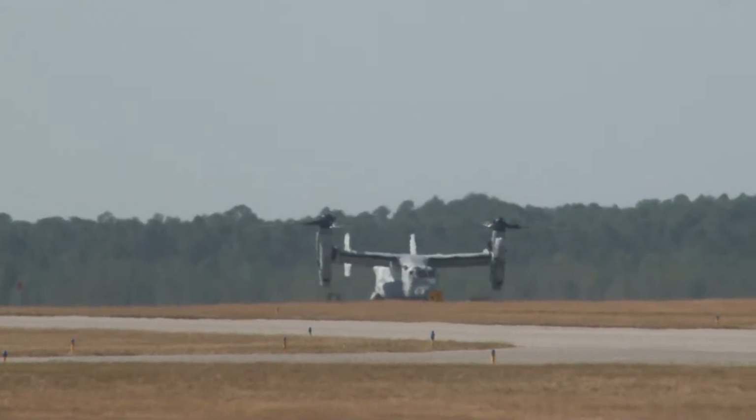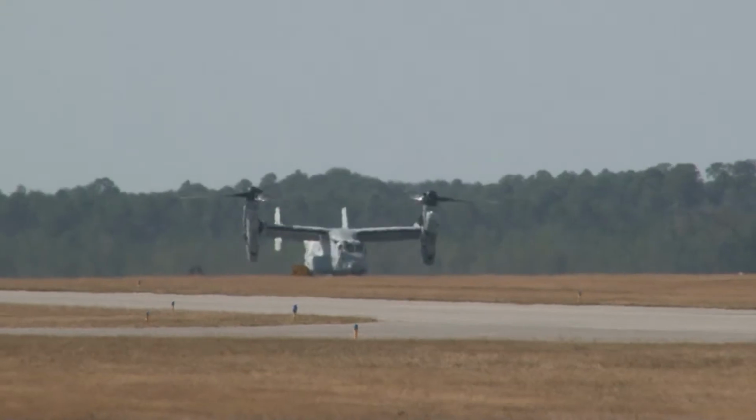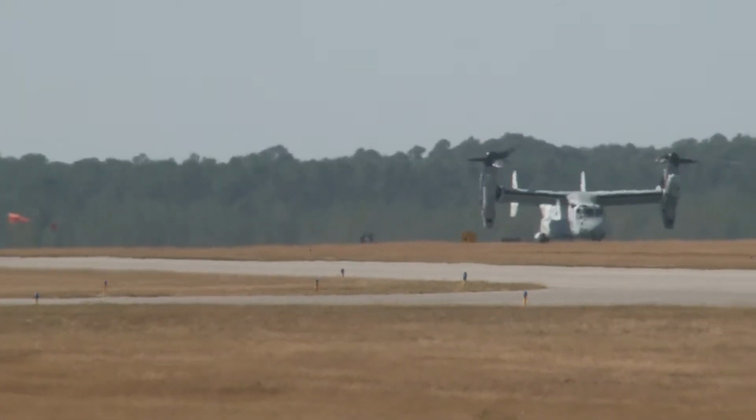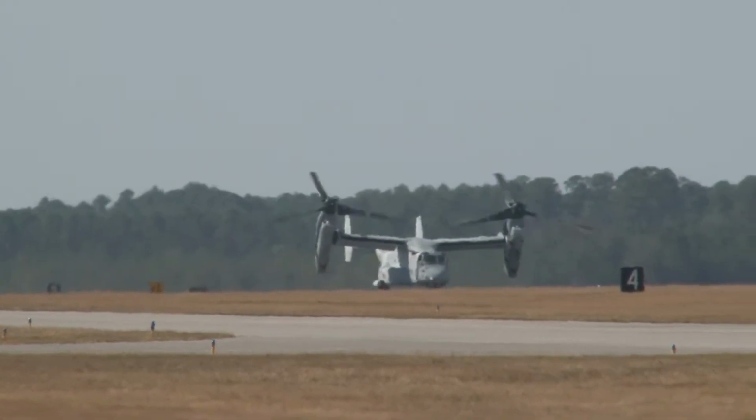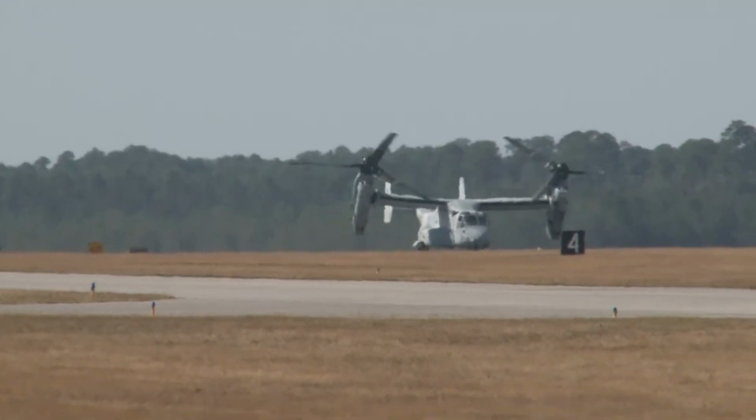It's about ready to take off, ladies and gentlemen. It is the Marine Corps MV-22 Osprey. And today's flight day, we have Captain Preston, call sign Lenny, and Captain Frost, call sign Chicken Hawk, in the back.